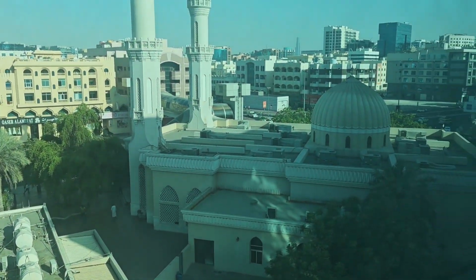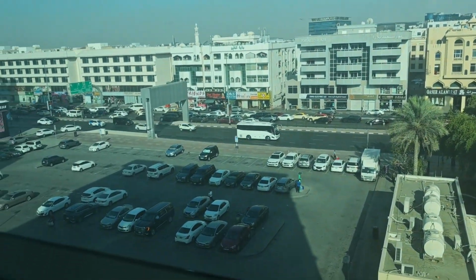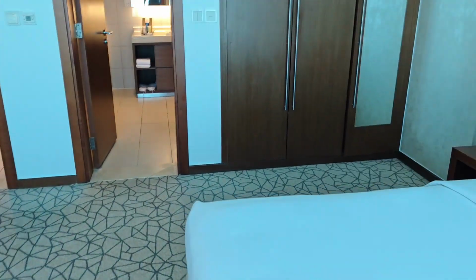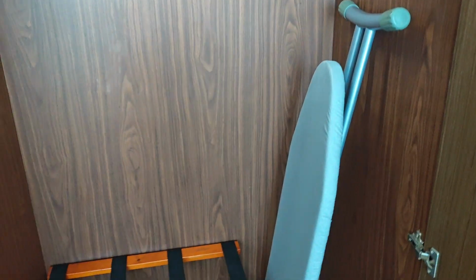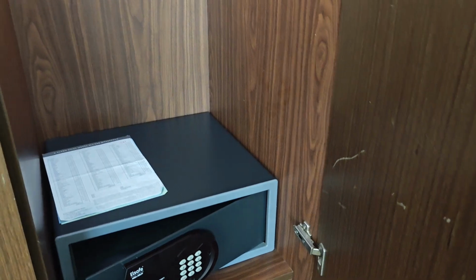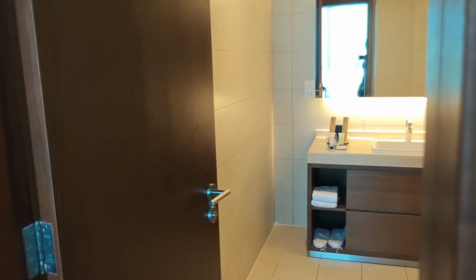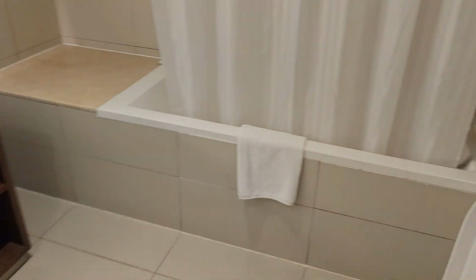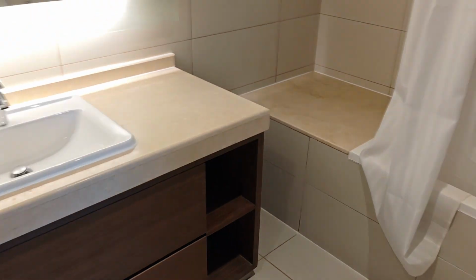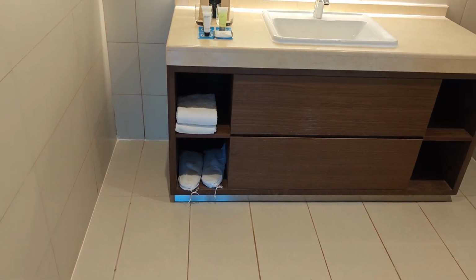There we go. Main road, big mosque just outside the hotel. There's loads of parking there, but it's not the hotel's parking. The hotel's got its own parking in the basement. And if we come over here, we've got the ironing board and the iron. And safe in this room as well. And I believe this one's got a bathtub rather than a shower. So yeah, everything you'll need. Even got some slippers down there.